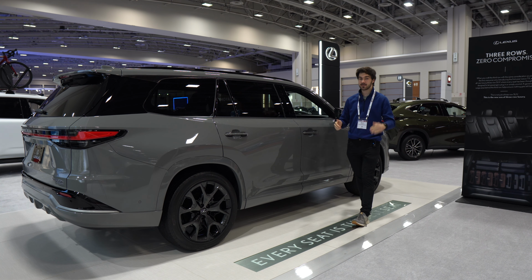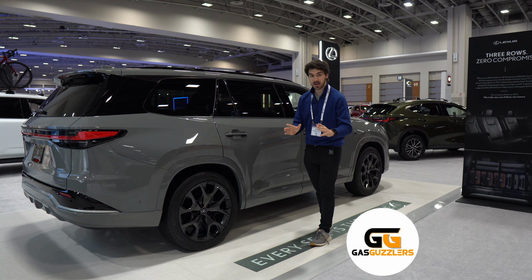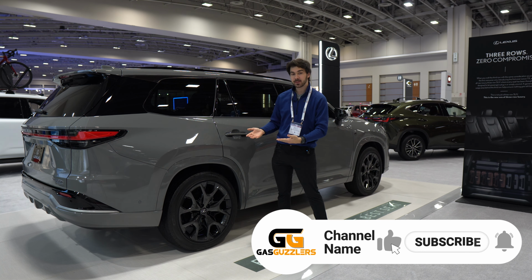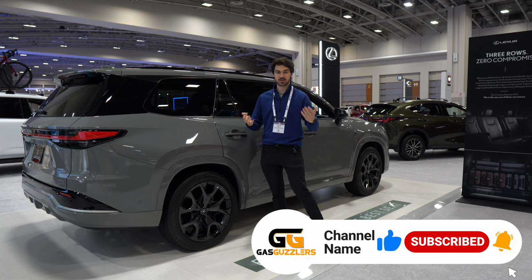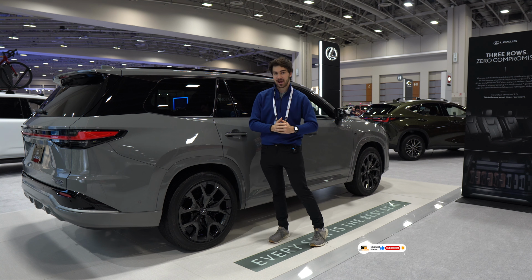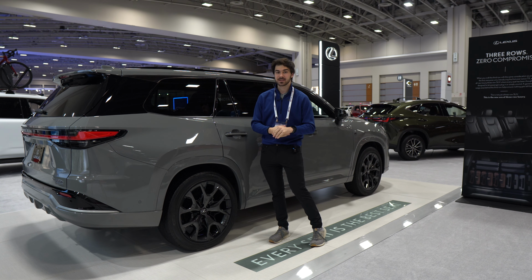Lexus is also offering the TX as a plug-in hybrid with the 550h Plus. Now that's going to be a plug-in hybrid that will give you about 33 miles of all-electric range using electric motors paired to a 3.5 liter V6 motor. That's going to give you in total 404 horsepower. So you're actually getting about the same as the 4-cylinder. Charging on the plug-in hybrid variant is going to take about 3 hours at level 2 charging.